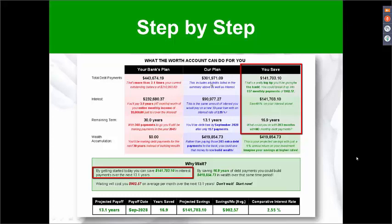With our plan, you will only pay back $301,971. Total interest that you're going to pay back is $90,977, and instead of 30 years, you will pay this entire mortgage off in 13.1 years. This also means that you're going to save $141,703, and you're going to save yourself 16,009 years, and you're going to save yourself 61% of the interest that you would have paid.